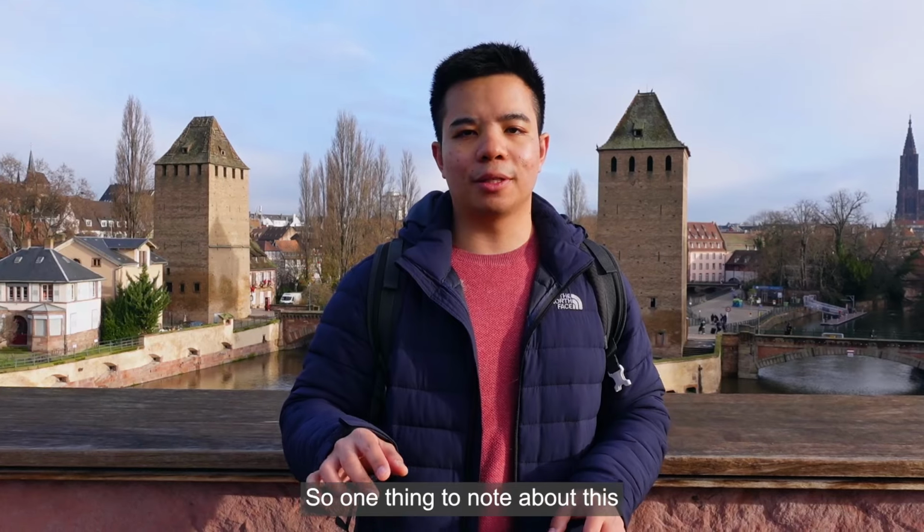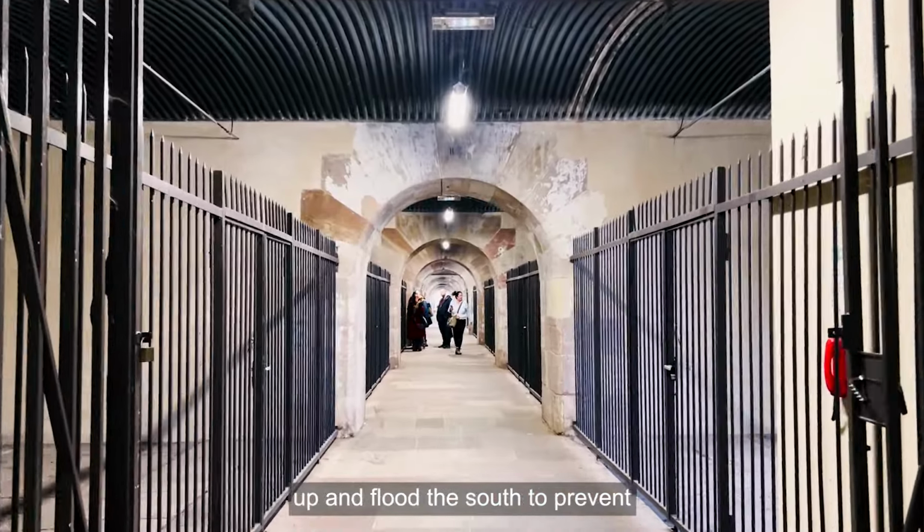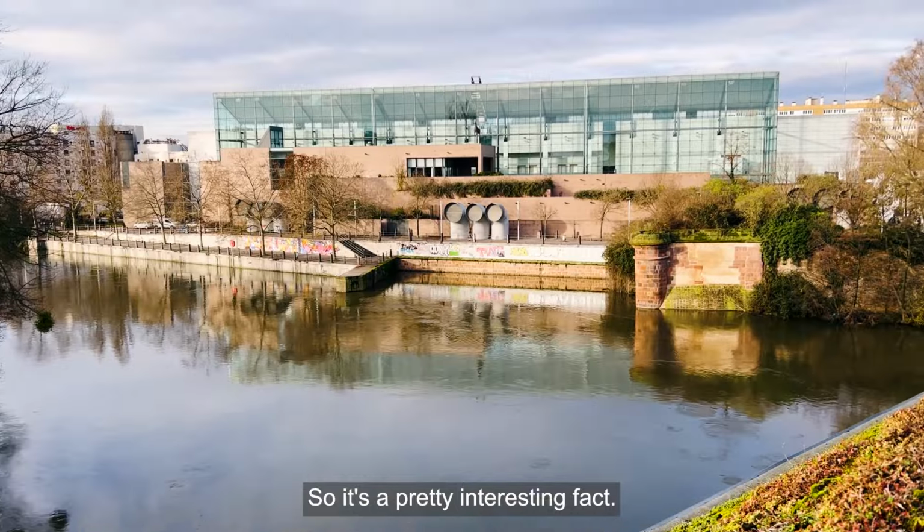One thing to note about this military installation is it was built so that they could open it up and flood the south to prevent any invaders from coming from that side. So it's a pretty interesting fact.